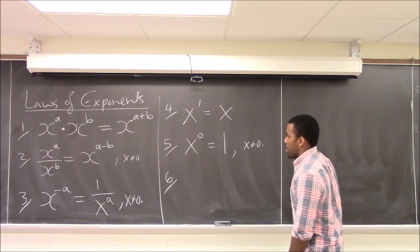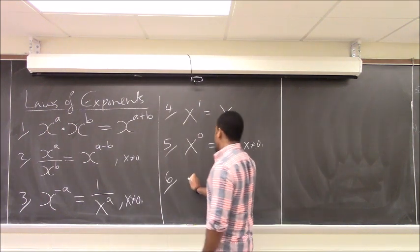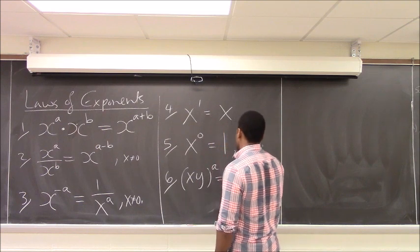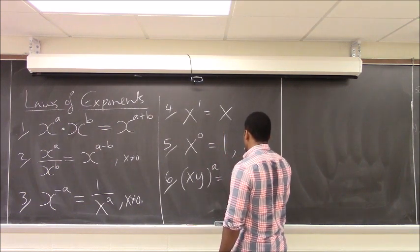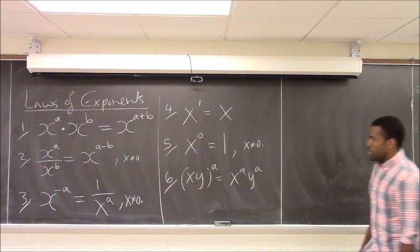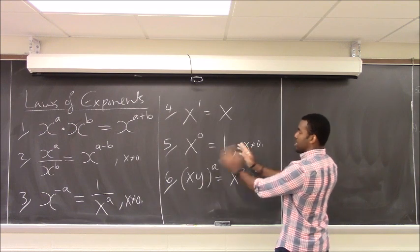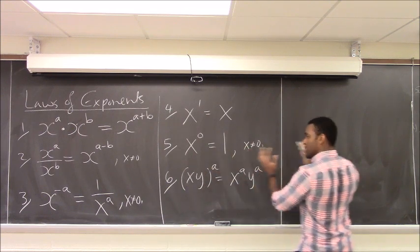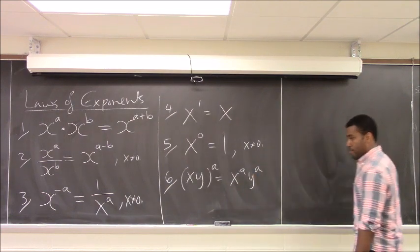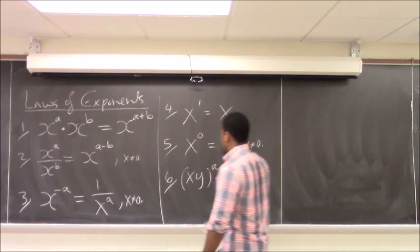Another thing we can learn about exponents is that they do distribute across products and division. So if I have x times y all to the a, that is the same as x to the a times y to the a. So that's true. And if you want to see why that is true, if you have a copies of x times y, you can rearrange them to group all the x's together and all the y's to the other side, and you have a copies of x and a copies of y. So it makes sense that powers distribute across products.